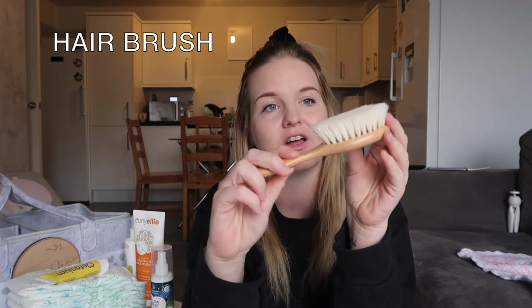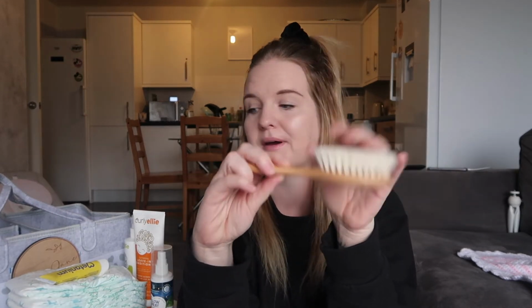Then I have a little baby hairbrush that is for Lilah. It's really super soft. And I also do have a detangling hairbrush for Molly and Jacob, but I do not know where it is. So I can't put it in there right now, but when I find it, it will be going in there.